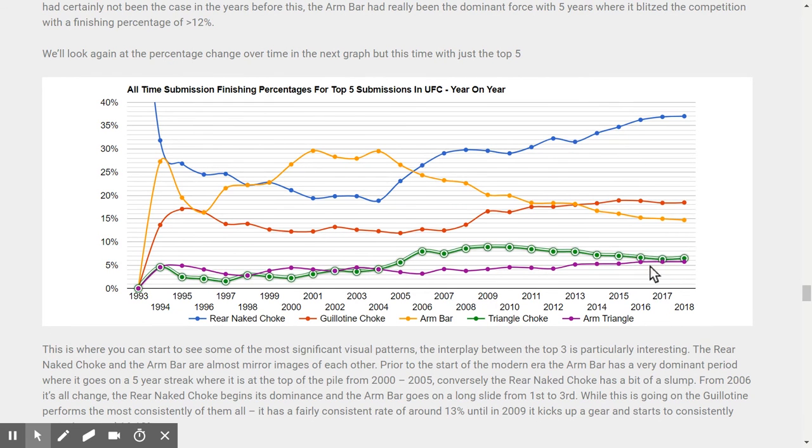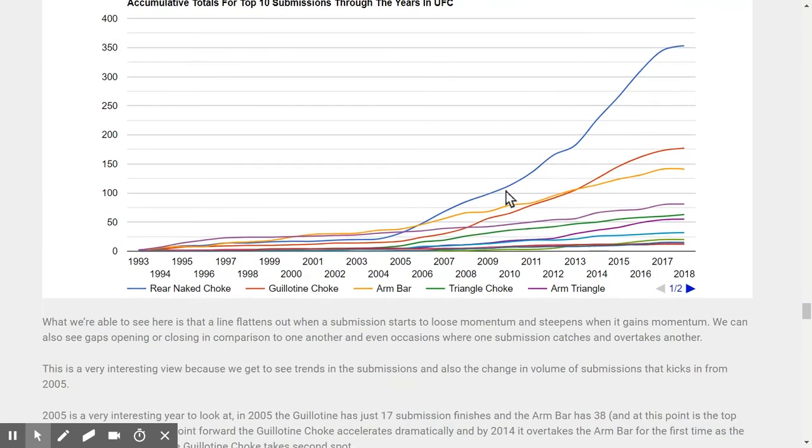If you look at the triangle choke, you see the numbers in recent years. It's got about a 6% market share, 6.2, 6.4. It's having a pretty good year in 2018 so far, and you can see that it's a 5.7 for the arm triangle in terms of, again, overall market share.